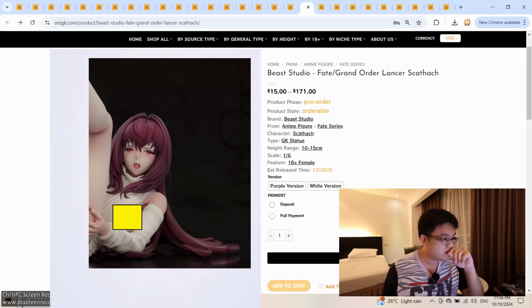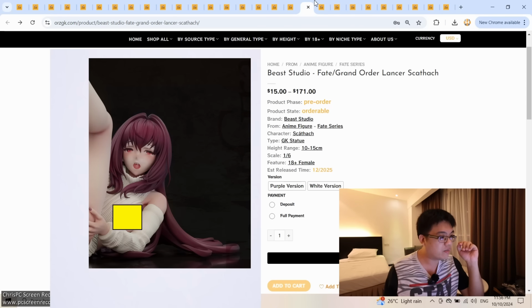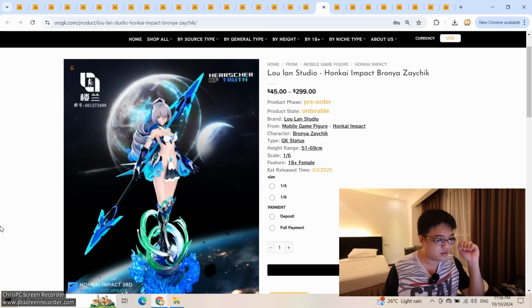Yeah. I mean, if you want an edgy figure of Skahak, they are not common. Third parties, for some reason, they don't touch FGO that much. So this might be worth attention if you want something edgy with this character. Okay, moving up to the next section. Honkai stuff. Not many this week.